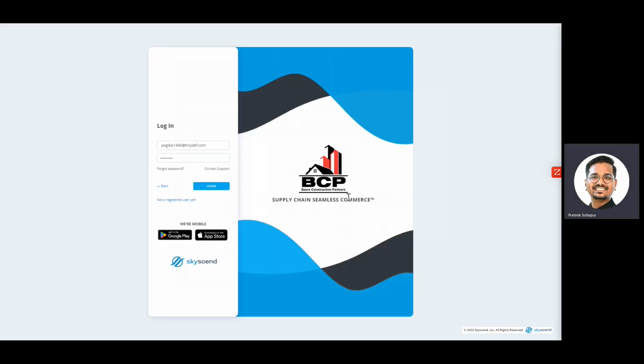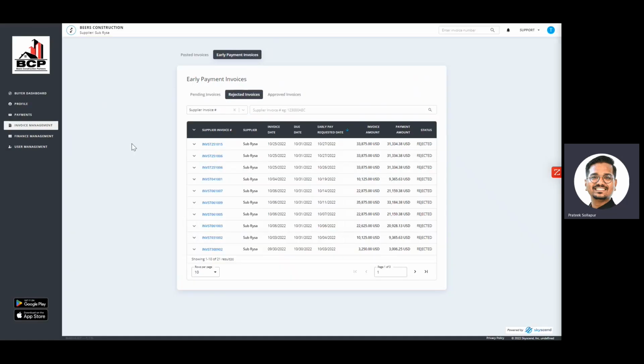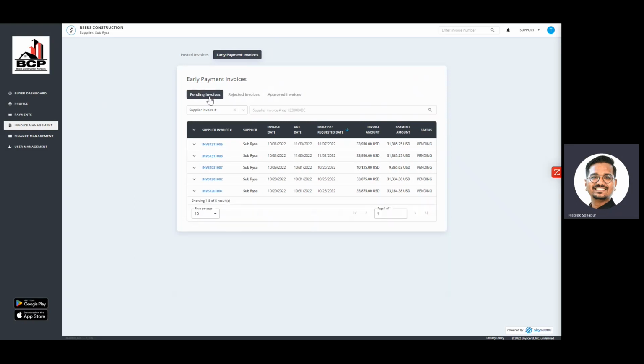Now let me log in as a buyer organization and see what all options I have. So as soon as I log in, I get to see a list of all my suppliers who are already onboarded for the early pay program. Like this, I get a visibility into how my suppliers are leveraging the early pay program. I can track their invoices, how many of their early pay requests have been approved, have been rejected, and are all in the pending state, which are pending for the financial approval.